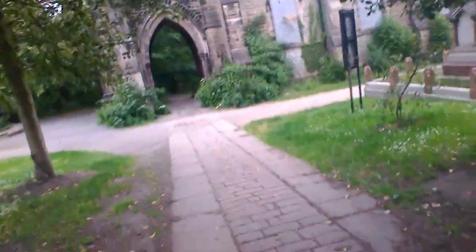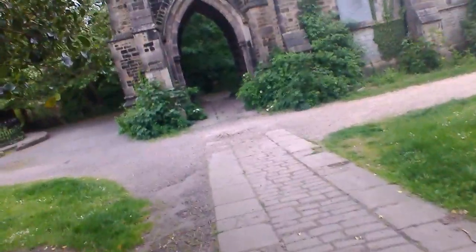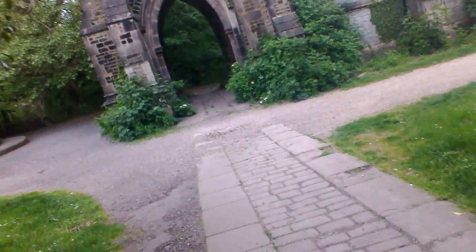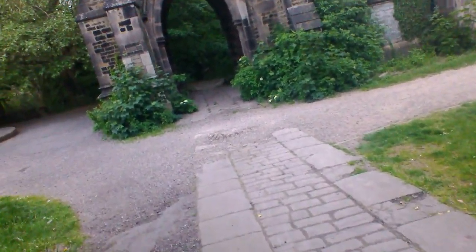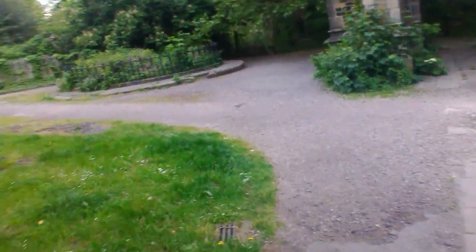I'm coming through the top gate now, near the Anglican Church. I wanted to come back up here. I've come up the other side as it's too secluded and overgrown, and a steep hill to come through the graveyard itself. I wanted to mention this aspect.